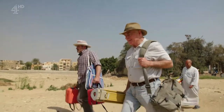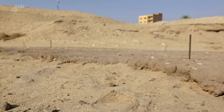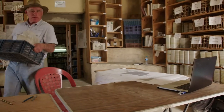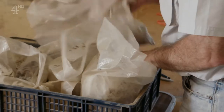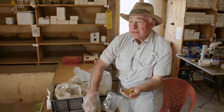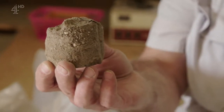But Mark Lehner, who's been investigating the pyramid for more than 40 years and is one of the world's leading experts, thinks that clues lie underground. He's collected samples of earth from the plateau to help track down the lost waterway. For many meters, the drill cores came up with nothing but dry sand. And then suddenly they came down onto very concentrated, thick silt. The contrast couldn't be more stark.